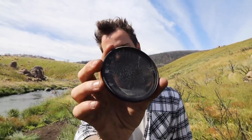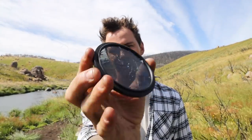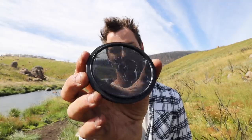Alright, well, here's proof that it's probably a little bit too windy to film today. The wind just blew my camera over and smashed my neutral density filter. Got banged up pretty good. But it seems like the camera's alright, the lens seems okay, and luckily it didn't smash the flip screen off, which I'm very happy about, because I thought that would have broken off for sure.